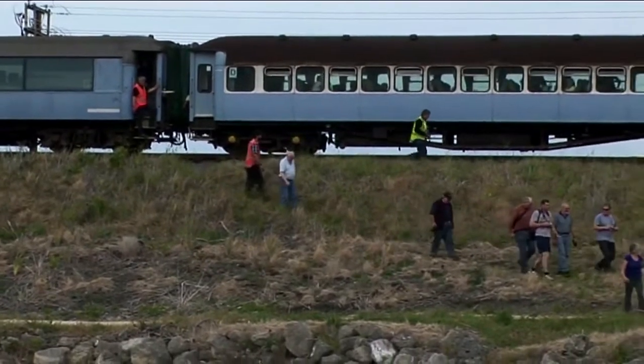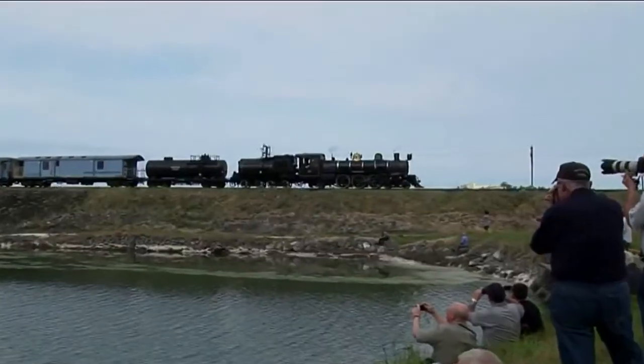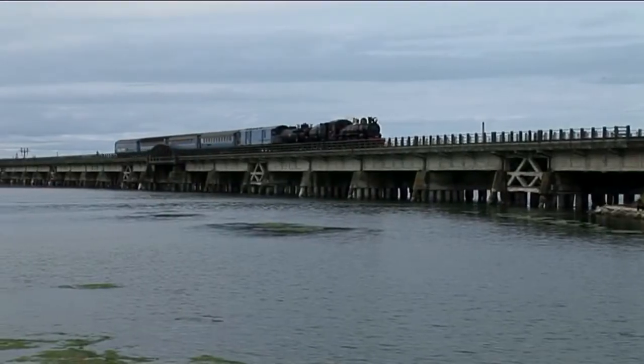This last photo opportunity for today's passengers attracts a wide audience, including from passing cars, and will be at a sedate speed owing to the age of the old estuary bridge.